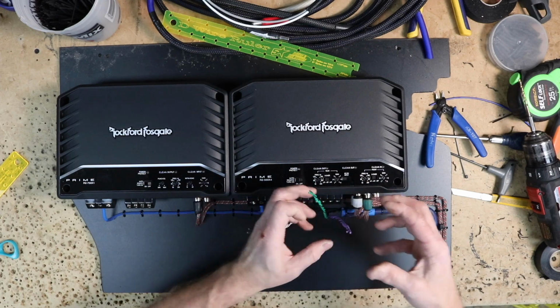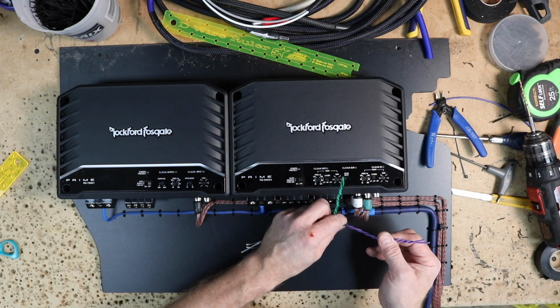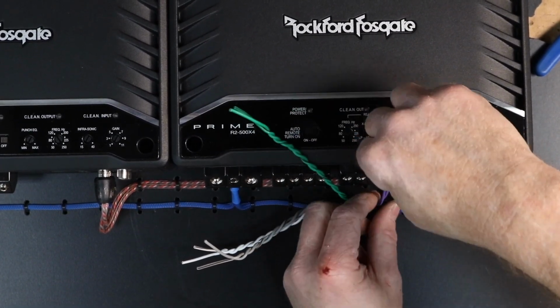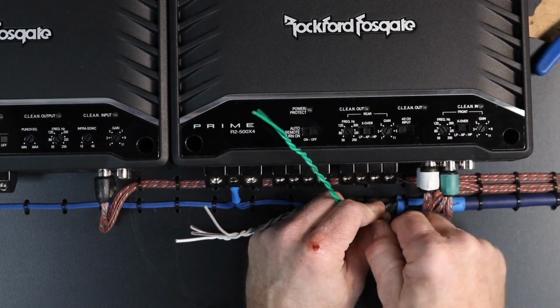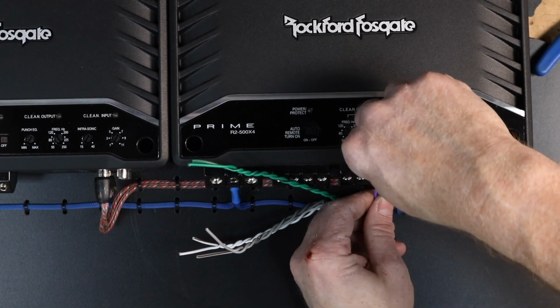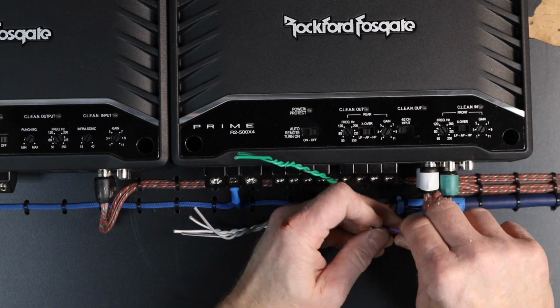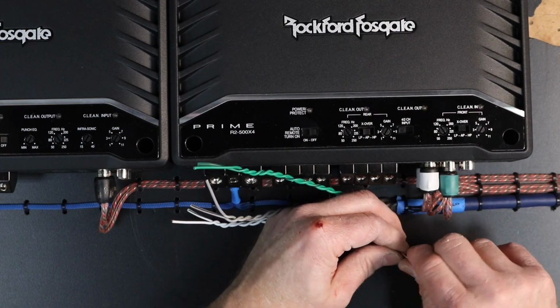With the speed wire, I like to twist the wire into place like I've done here. Although I'm going to be untwisting it a bit because we need to figure out where the wire is going to attach at the amplifier. I try to go a little bit long. You know, you don't want to cut it too short. Once you feel you have what you need, you can attach it to the amplifier.